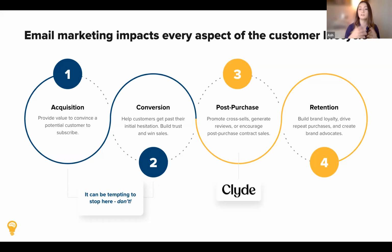At Smart Sites, we've taken this understanding of the customer lifecycle and applied it to a number of brands across different industries, all with the same goal in mind, and that is to increase customer lifetime value.